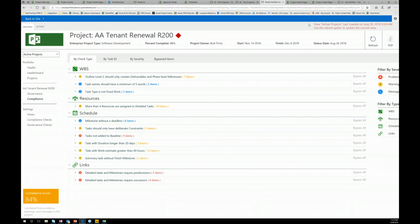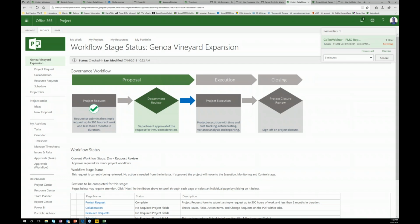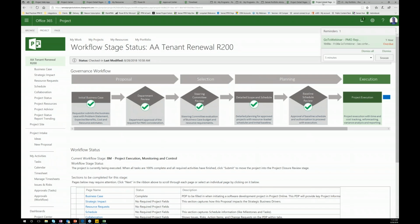Now, I said I was going to talk a little bit about workflow visualizations. And so our Beacon solution ships with two different workflow visualizations. And this governance workflow visualization is a free download from your SharePoint app store. You can install this into your system, but we build out these visualizations. So whether you have a simple governance process where you do a quick review and then you move into project execution, or if you have a more complex proposal, selection, planning, and execution stage, you can support multiple different types of projects with different workflows.